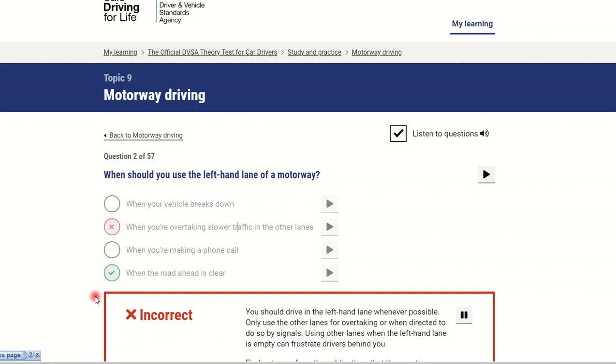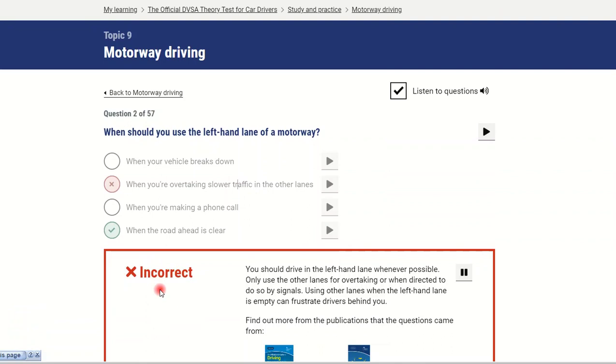You should drive in the left-hand lane whenever possible. Only use the other lanes for overtaking or when directed to do so by signals. Using other lanes when the left-hand lane is empty can frustrate drivers behind you.